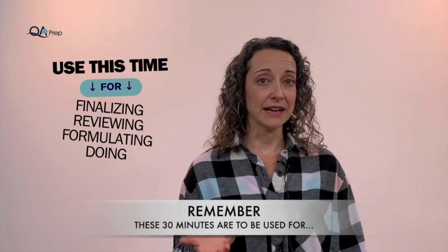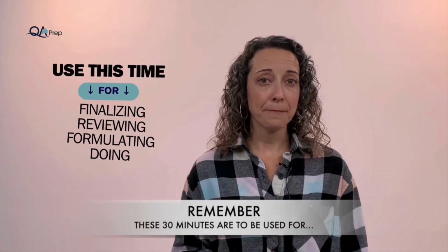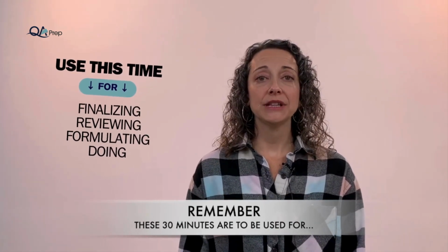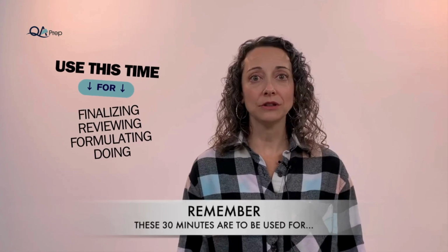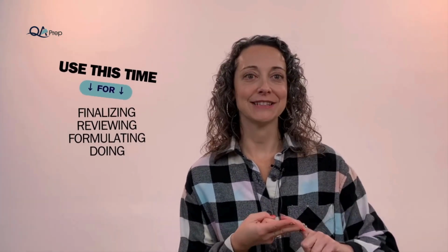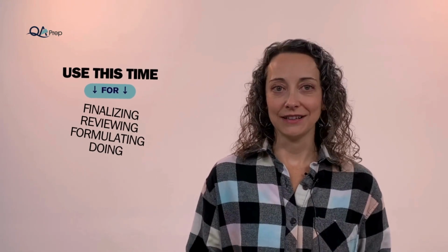So these 30 minutes are for finalizing a diagnosis, reviewing any of that paperwork, formulating the case conceptualization, and doing that intake progress note where you outline that, yes, we did all those things, we signed all the forms we had to sign, and I got all of the information I needed to get.